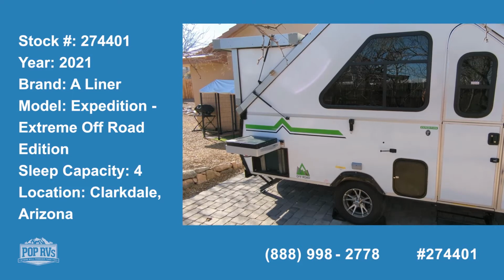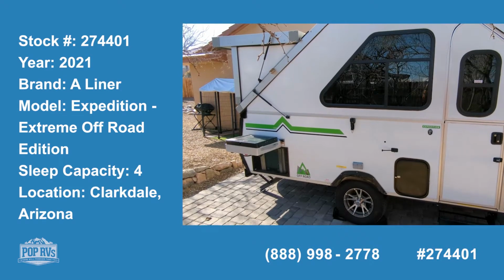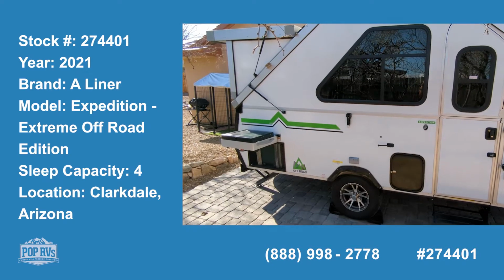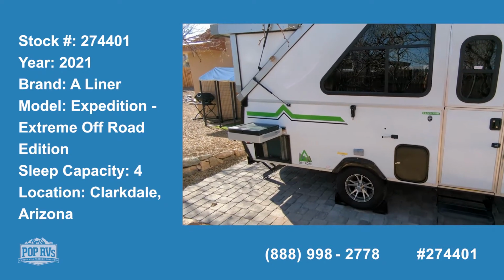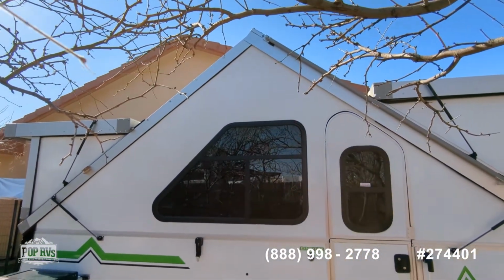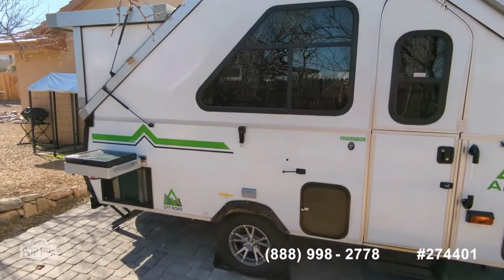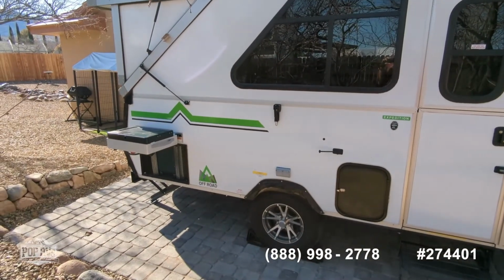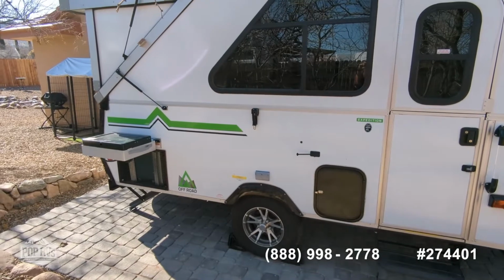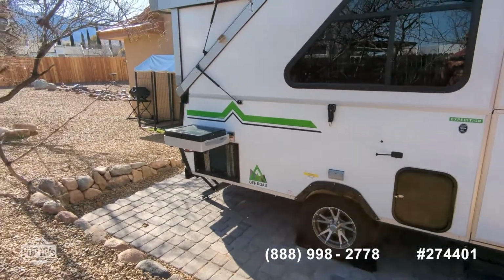Good afternoon. Today we're showing you a very cute, very nice A-Liner Expedition Extreme Off-Road Edition. It's a 2021, but it's only been used 3 times, so it's basically brand new. I don't see scratches, I don't see anything that indicates any problems.